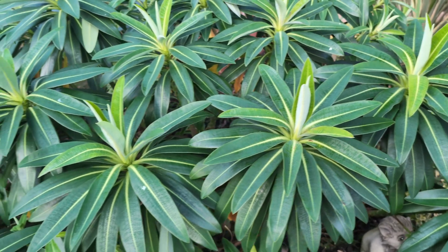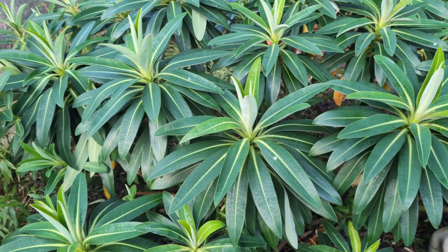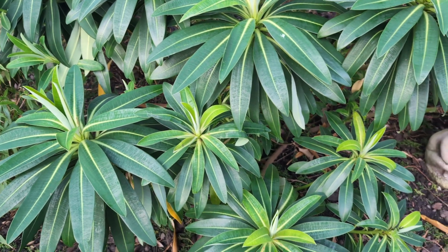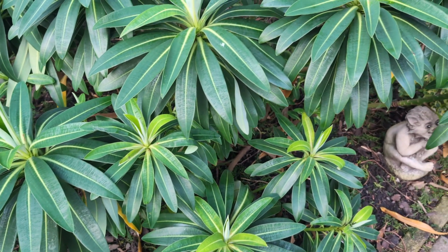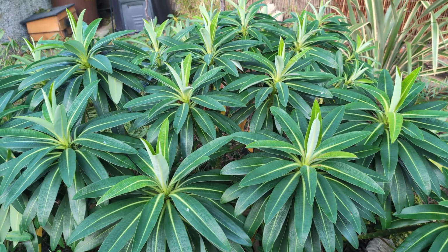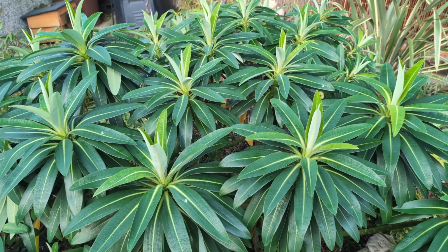Been here now about 2 years, and it really has put on lots of growth since it's been in the garden, and it is a beautiful sight. I love it here, right in the centre of the bed.